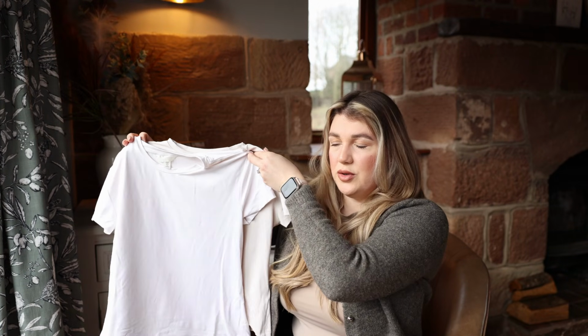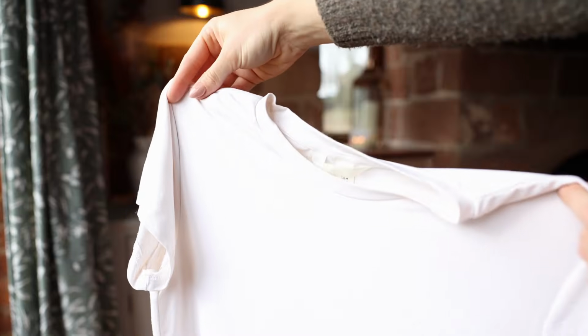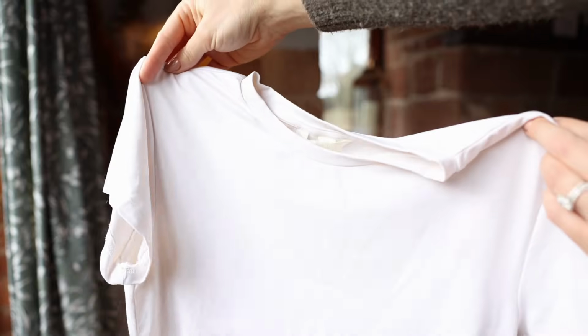So moving on to H&M, we've got some basic t-shirts here. I was in desperate need of some nice basics, and I don't really like, you know, the really heavyweight boxy t-shirts that you can buy that everybody and their mother on Instagram and Pinterest is wearing from Arket, places like that, like the really, really heavyweight boxy t-shirts. They do not suit me at all.